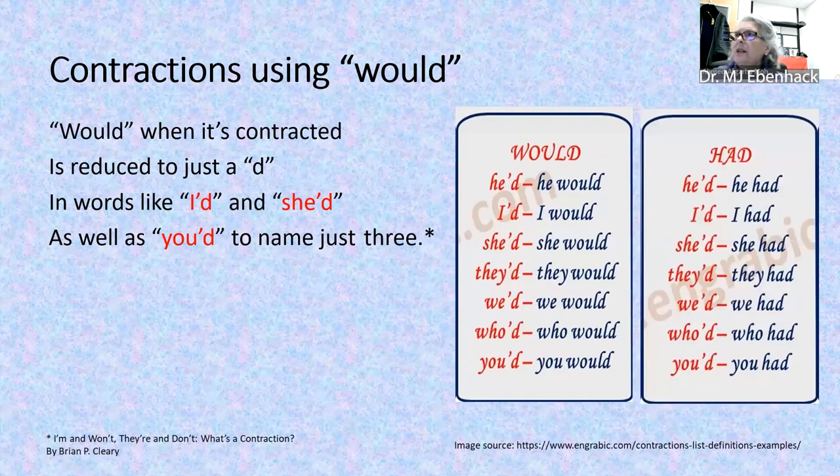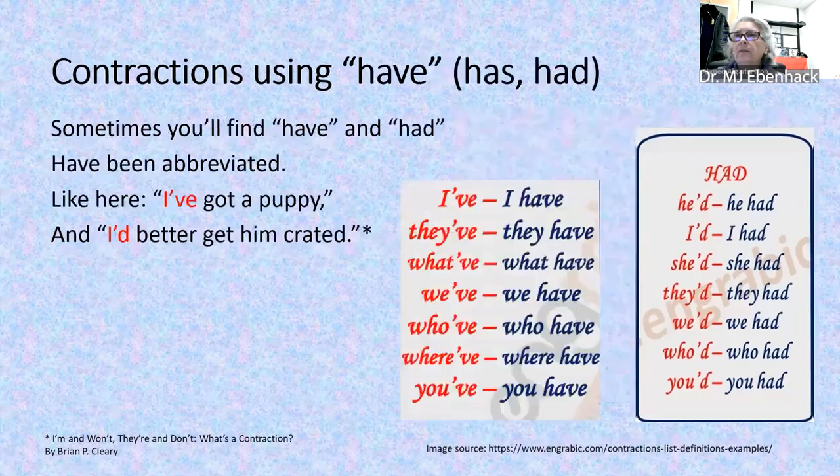However, you need to be on guard because had is also contracted with just a D, and they're spelled exactly the same. The only way you can tell whether someone is trying to say he would or he had is in the context of the sentence. So again, he had, he'd, I had, I'd, she had, she'd, and so on all the way down, all the same. You have to watch the sentence for the context to know which word is being pulled on there.